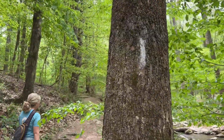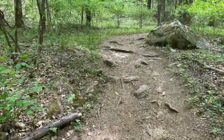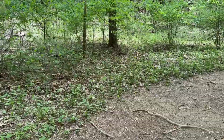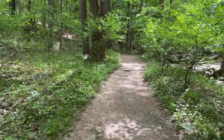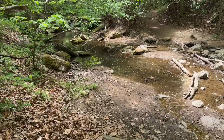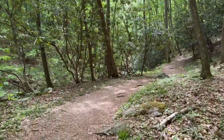Again, you're gonna be looking for the white blaze on the trees. Just follow it. At 1.25 in, you're still looking good on the trail. The trail is awesome. Yep, here's another creek crossing. Beautiful trail.